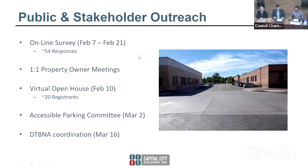And I'll turn it over to Chris to walk through some of the recent public outreach that we did. Yeah. So since we met with you guys last, I think the biggest endeavor that we've taken on is trying to meet with all of the different stakeholders, really getting granular information from the property owners that are immediately adjacent to the street by doing more one-on-one interviews to look at all of the concepts and their thoughts. The other area that we really have focused on since we last met with you is more of a general public input through an online survey that was conducted mid-February.